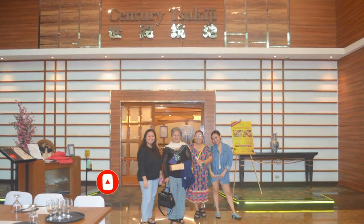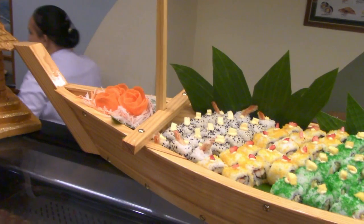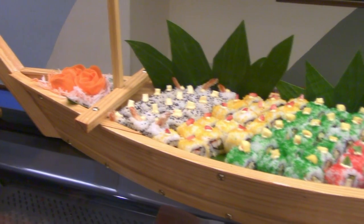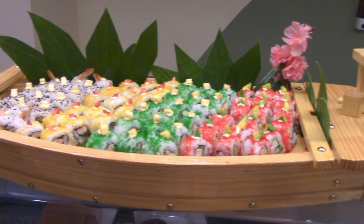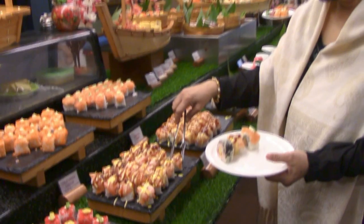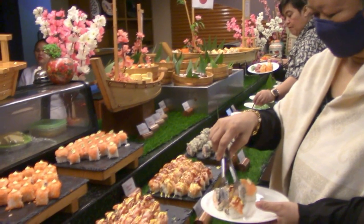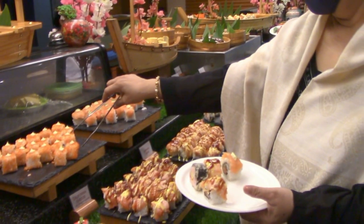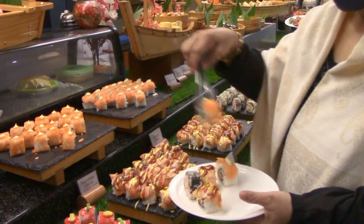Century Tsukiji of Century Park Hotel, Manila. Japanese cuisines are a feast for the eyes and also for the palate. Good food presentation is an integral part of Japanese food preparation. Proper color combinations are used in the arrangement and presentation of dishes, which treat each plate like a canvas that excites the taste buds to crave more.